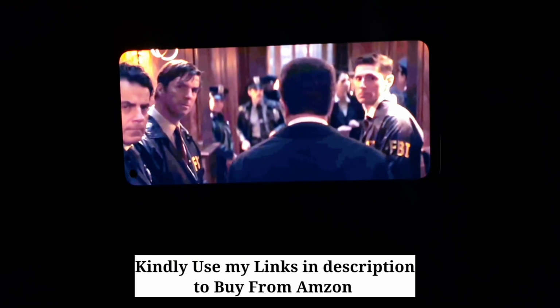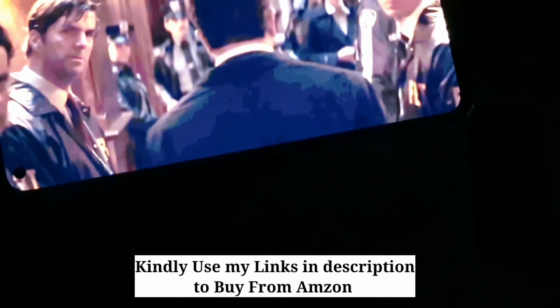Right now I'm trying to play the video in slow motion. You will be able to see how the black color crush issue is happening. This is the exact Realme phone which I'm using in this video for demonstration purposes. As you can see, this is the black color crush issue which is happening. We have that update also, and still we will be able to see this kind of black color crush issue.